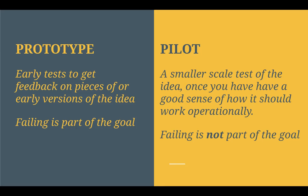It's the feedback on pieces of the early versions of the idea. So you're not testing a smaller version, you're taking sort of parts of that before you build the whole thing together. And failing is really a key part of the goal. So when you fail with a prototype, it doesn't always feel great, but you can at least rest assured that you're breaking it. That's part of the goal of a prototype.